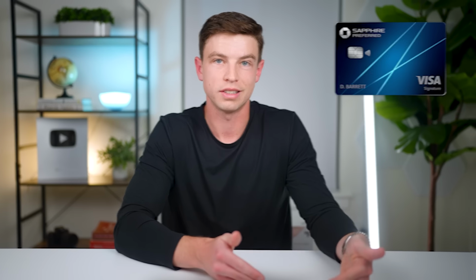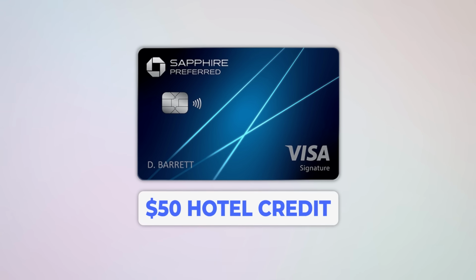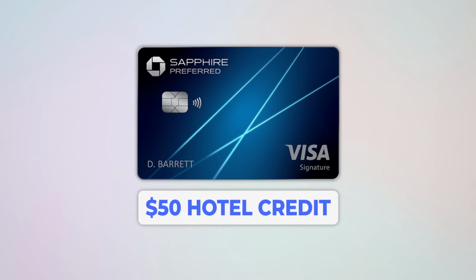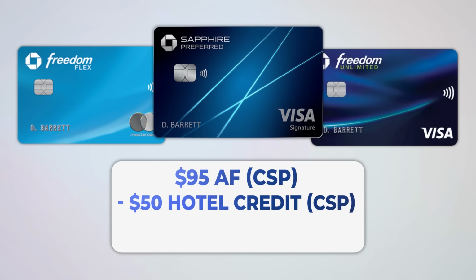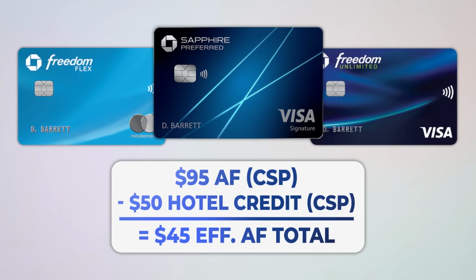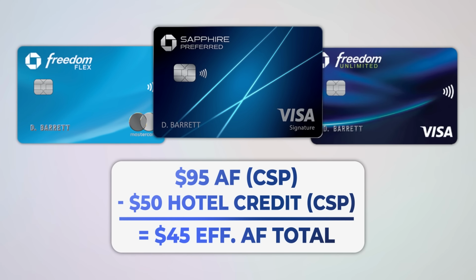But honestly, for most people, I'd say the cheaper Sapphire Preferred is probably going to be the better pick with its lower upfront cost. There's also a $50 hotel credit on the CSP that you get every single year when you book a hotel stay through Chase Travel, and so that credit sort of makes the combined effective annual fee here with this version of the Chase Trifecta more like $45 per year, and that is going to be pretty nice because again, those other 2 Freedom cards have no annual fee.